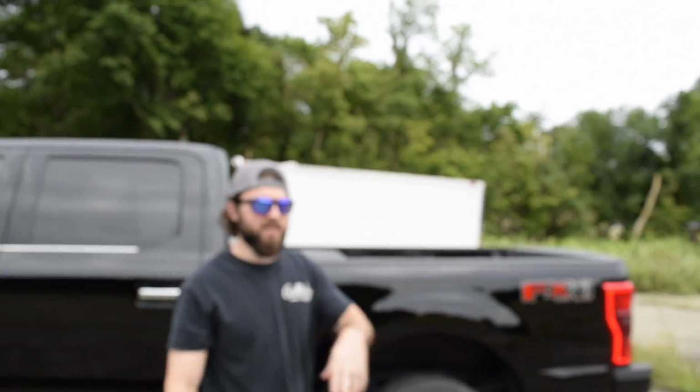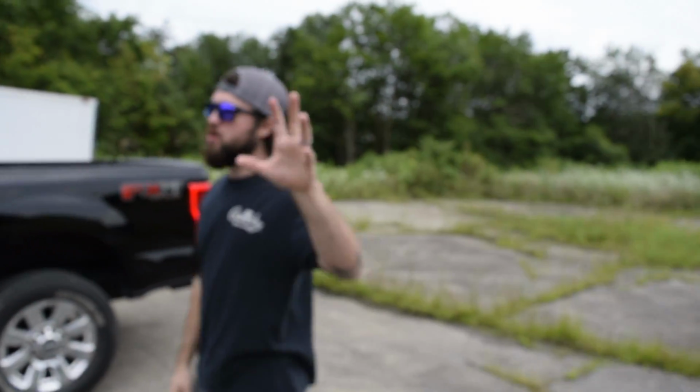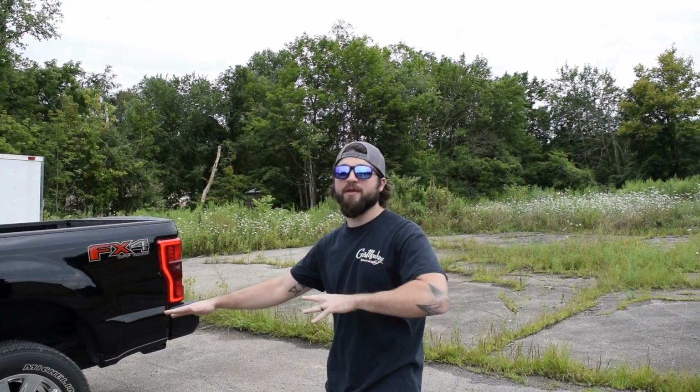But that's it for the basic tech specs, if you want to call it that. You have your horsepower numbers, and I know there's going to be comments on this video saying there's no way this truck's putting down 600 wheel horsepower just with tuning. So we're going to bring you guys a dyno video, and you'll see exactly the horsepower numbers it puts down. It should definitely be right around 600-ish, give or take a horsepower or two.